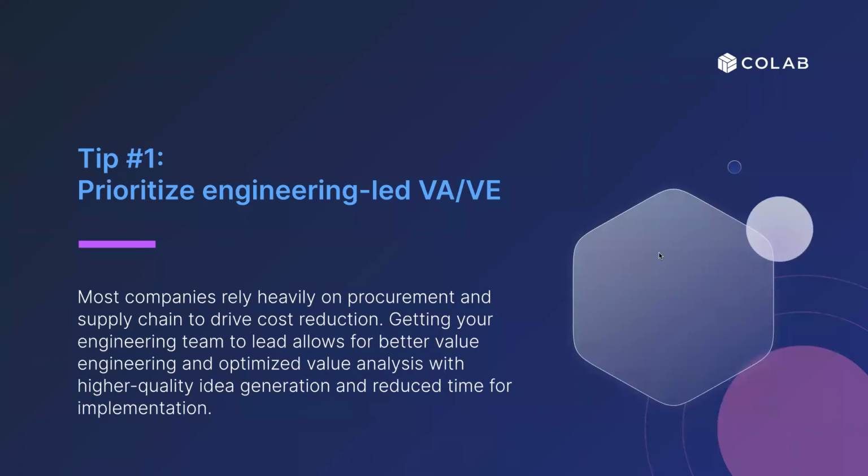So when you think about that, before we get into even the pillars, the first tip we give here is that it needs to prioritize engineering-led VAVE. Your traditional procurement supply chain focus is still important, but it is important that your engineering leadership, your chief engineers, folks closest to it, are actually driving towards the same goal.